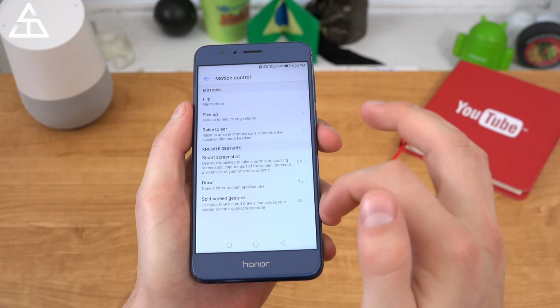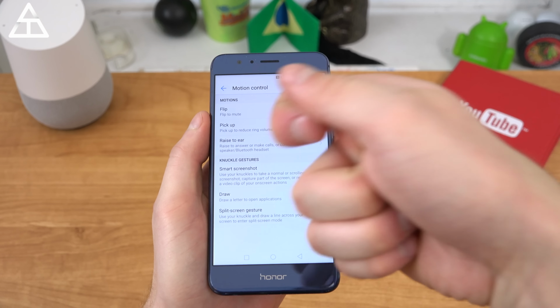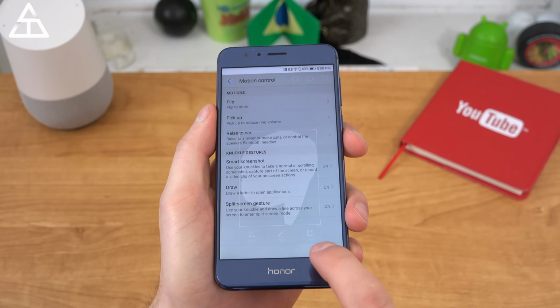You can make the display more one-handed with the one-handed UI. Of course, your motion control as well with your knuckle gestures. You still have those. So if you want to go ahead and use your knuckles to draw a letter or take a screenshot, you can go ahead and do so like I just did right there.